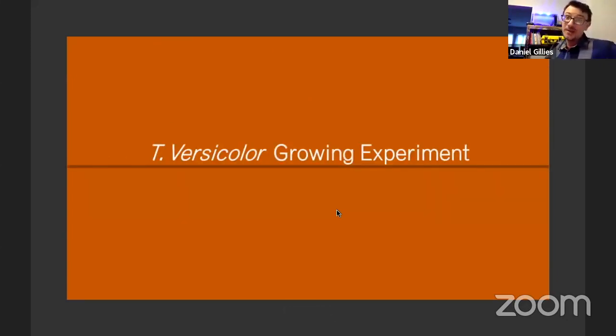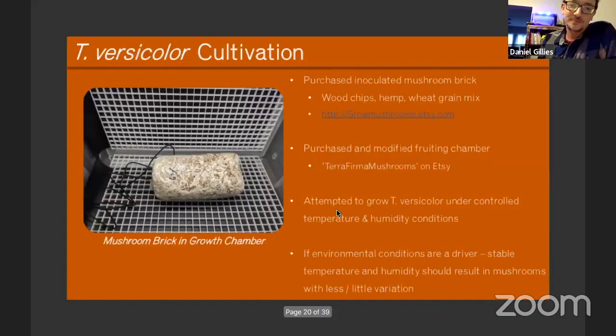So now my favorite part, and like I said, I probably should have focused on this one first, because I think there's a lot of future work that could be done here, is the growing experiment.